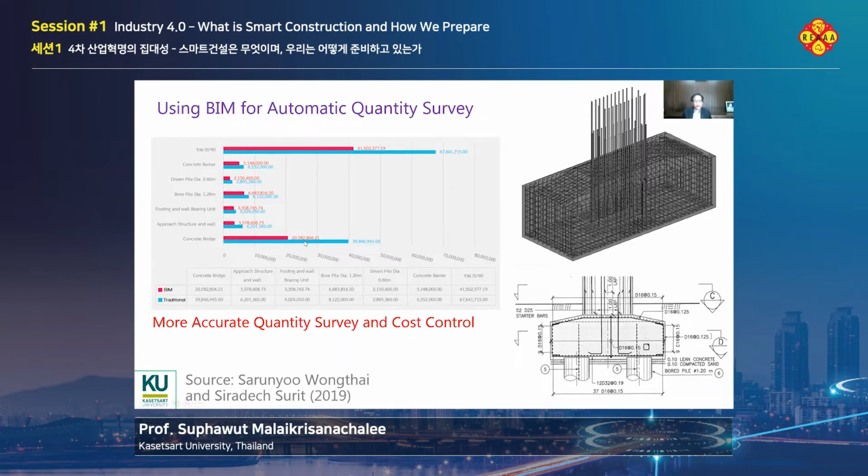As you can see here, the green one is the result of cost estimation from the manual process, while the red one is the cost estimation from the BIM model. And the difference between the two is the human error that may happen during the manual process of cost estimation.